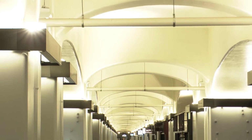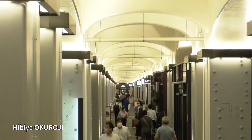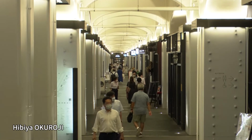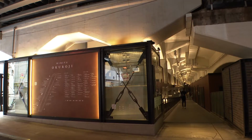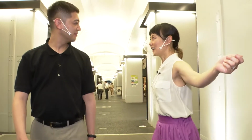We opened about 2 years ago, and we're just about in the center of the Yurakucho, Hibiya, Shimbashi, and Ginza districts. Hibiya Okuroji was built as a street that people want to walk through, and there are many unique shops here. It's a very long facility. What are some of the features?